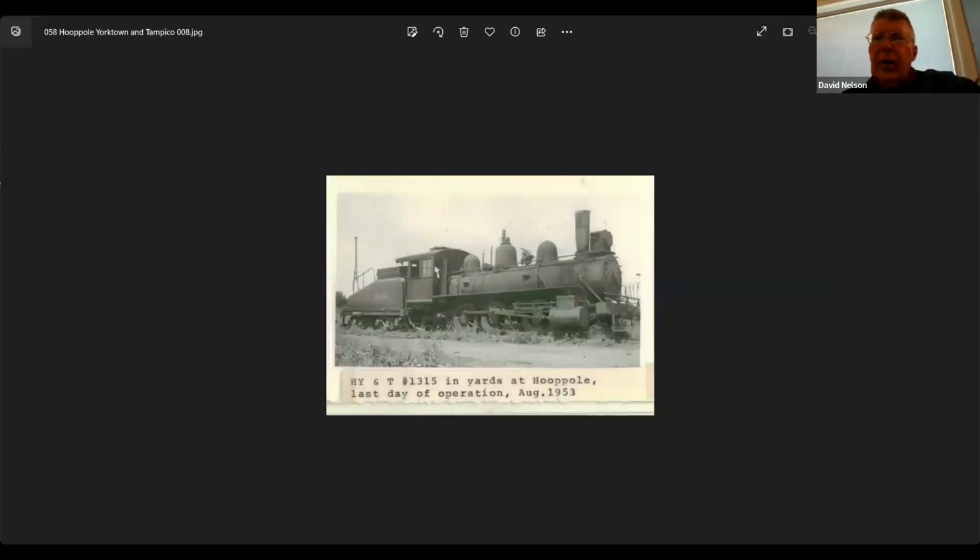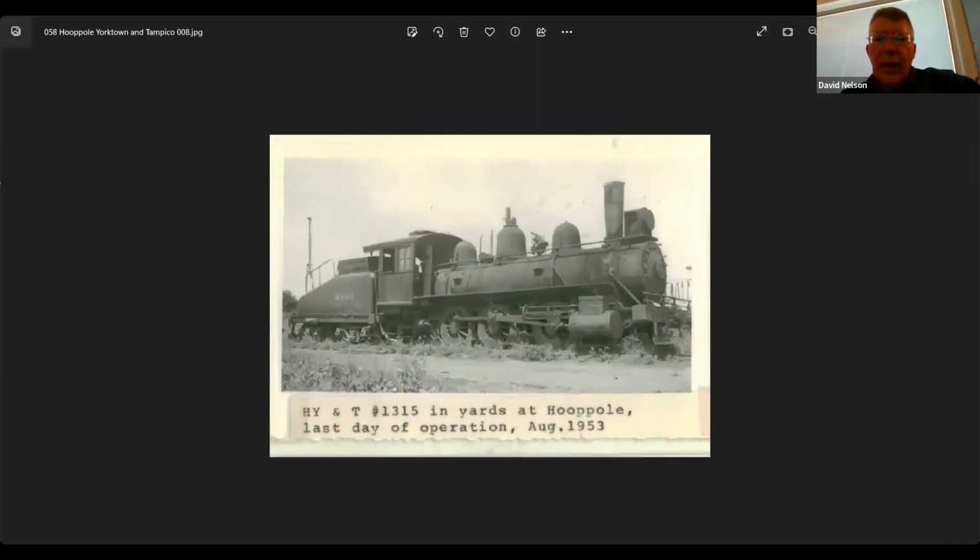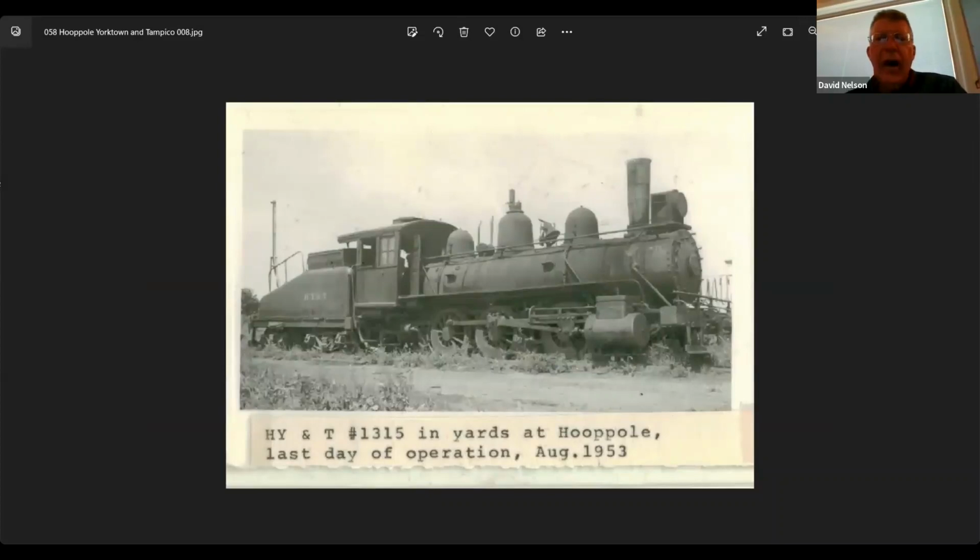So here's another shot of their locomotive on the last day of operation. Apparently, when this engine needed service, it would be sent down to Galesburg. August of 1953 was the last day of operation. So if you're thinking of an operating session, it had one locomotive, one caboose. At one time, it had one wooden combine passenger car, but that ended up deteriorating.